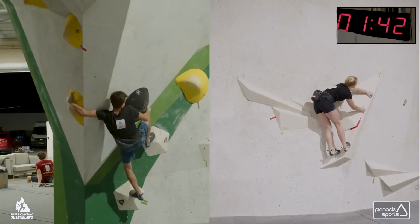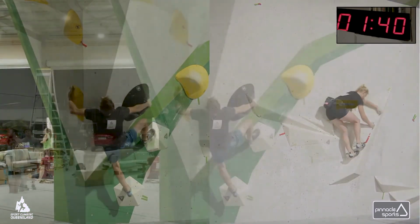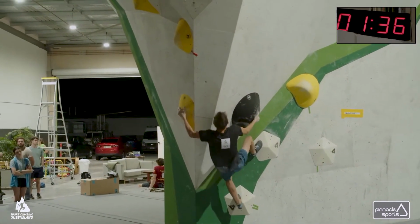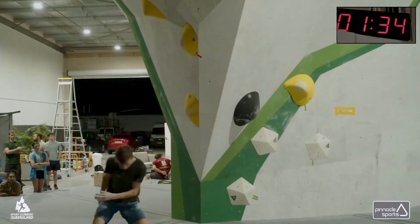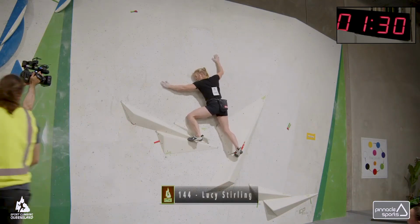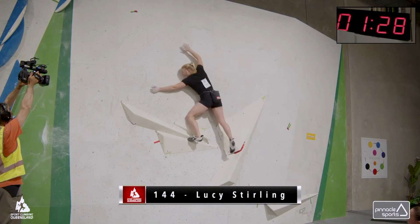We ended up having 140 or 100 registrations in the early bird for the Open B and the Masters. We ended up having 55 male competitors and 26 female competitors, one of the largest Queensland competition female fields.